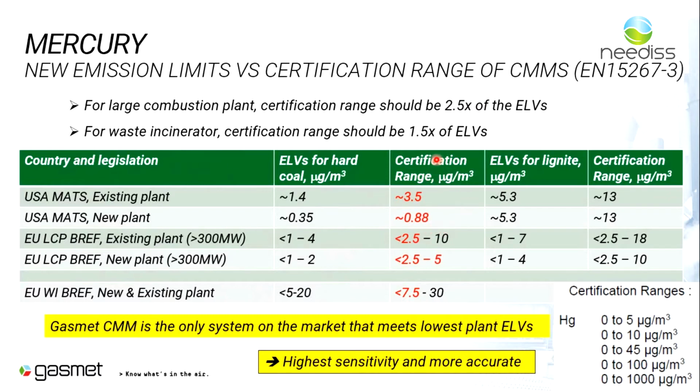So by the calculation, you can see the system shall have a certification range of less than 5 microgram per cubic meter to cover both US standard and European standard. So 5 microgram per cubic meter is a very low range, and Gasmet is the only system on the market certified at 5 microgram per cubic meter, and we are able to serve both USA and European market, especially for the new plant.